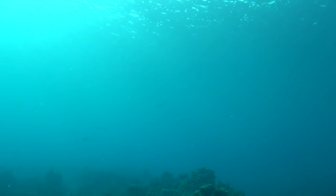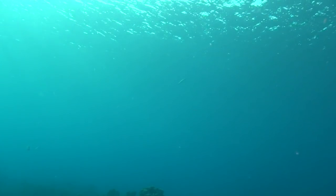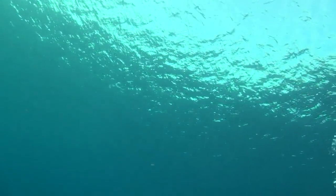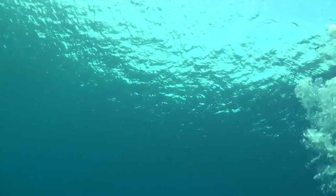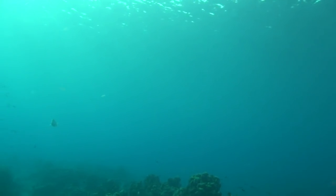Oh, I think something's been spotted. What is that? Is that a Cero? Yes, just swimming up to the surface. What is it doing up there? Who knows? So a Cero is in the family of mackerels, or a close relative to mackerels, not the family.